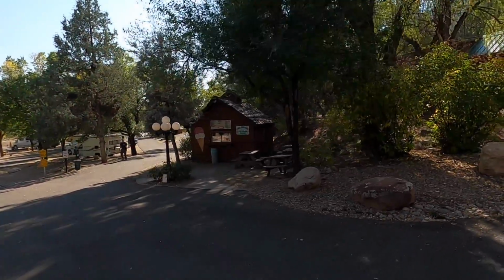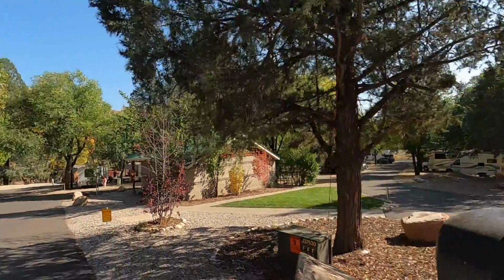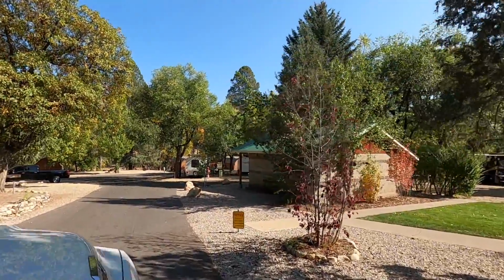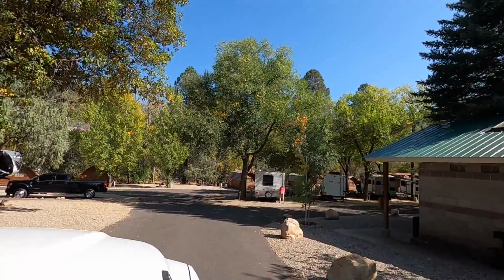Okay, so they have an ice cream shop, and we are going to be using that. They have an ice cream shop and a pizza place. They do have a pizza parlor. This place is really cute.